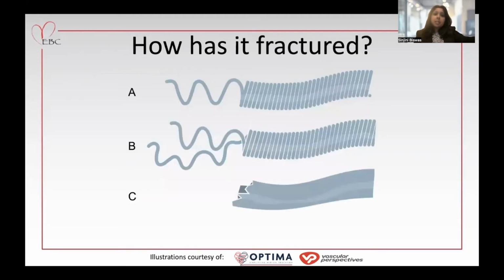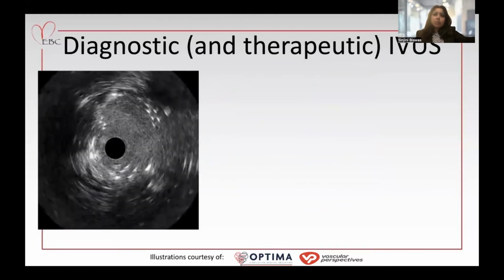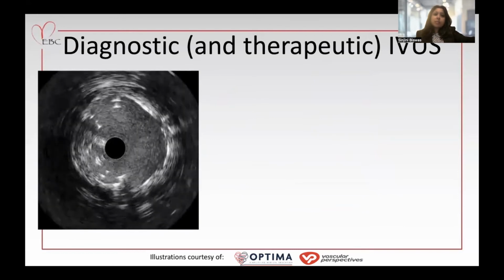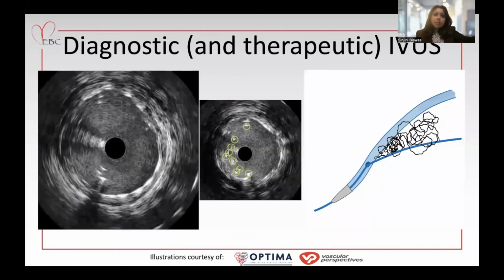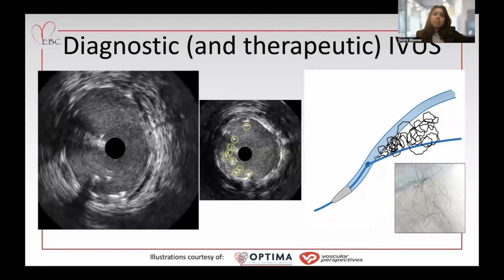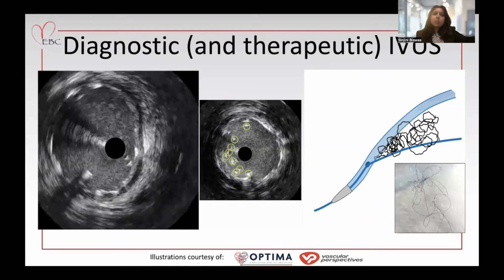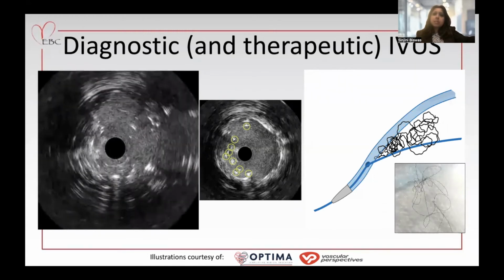The next question then is, how has the wire fractured? Is it a sharp fractured end? Is it a single filament that's coming out, or do we have multiple filaments coming out of the wire? It is at this point that imaging was very useful, and you can see some incredible images of these multiple filaments just sitting in the lumen of the vessel on this IVUS. Moreover, when we came to withdraw the IVUS catheter, it became evident that the IVUS catheter had managed to extract quite a lot of this material, so it's all caught up in the V angle between the IVUS monorail and the guide wire. We pulled all of this filamentous material out.